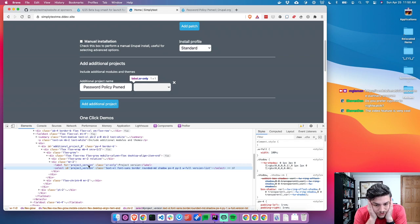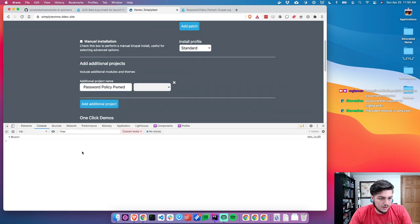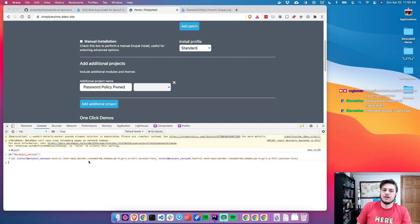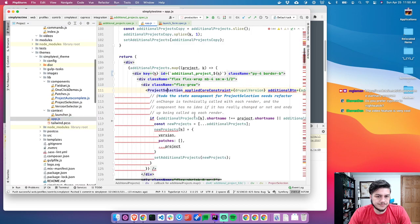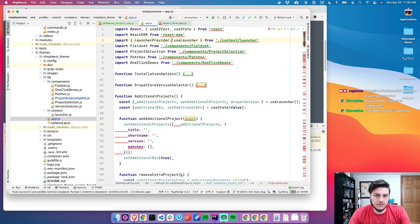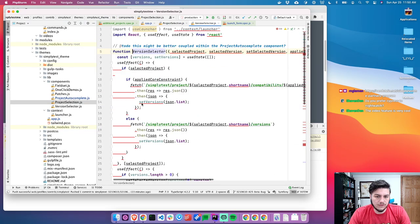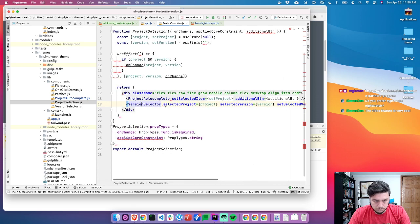Oh man, in the project version is duplicating the ID. Show warnings. That didn't do it, but if we did, yeah, we have two elements in this, and that's not good. So why don't we go to the app, and we have project autocomplete. So project selector, version selector, set default version, applied core constraint. Needs to have a dynamic ID.